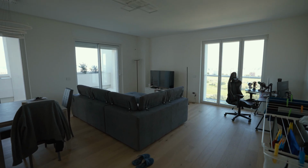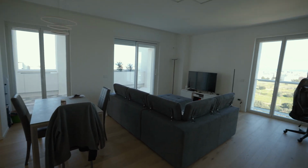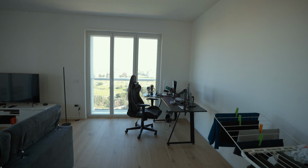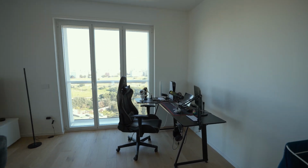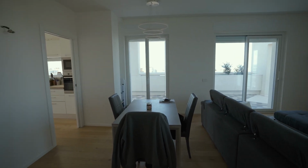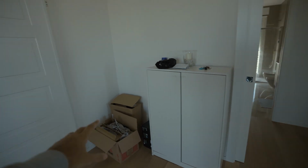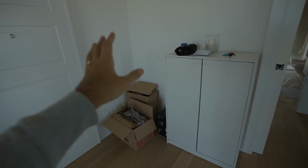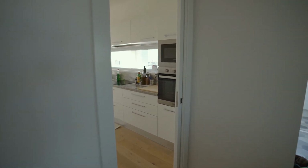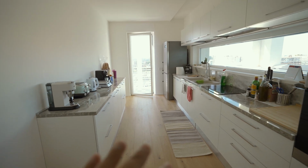So let's start the apartment tour. So here we are in our living room. This is basically the first room when you get in, and we have a gaming workstation there, and we have TV stands, a huge sofa, then we have a dining table, and also we got here a shoe rack. That's our Amazon packages, which need to go in the trash. And then if we continue here, we have a beautiful kitchen, fully equipped.